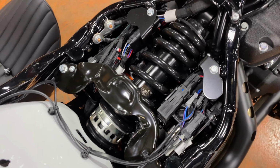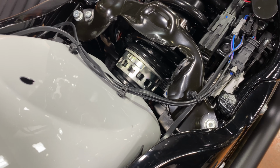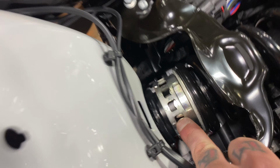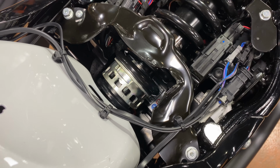So you take the seat off. For those that don't know, it's literally just that one screw, the screw that's sitting on the seat, just screws in right there and the seat pops right off. You're gonna get a wrench when you buy this bike, and it's gonna adjust right here. You can see the numbers on there. Check your manual, it'll tell you where you need to set it based on your weight, passenger weight, luggage, things like that.